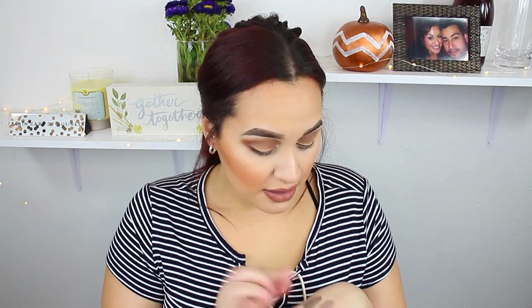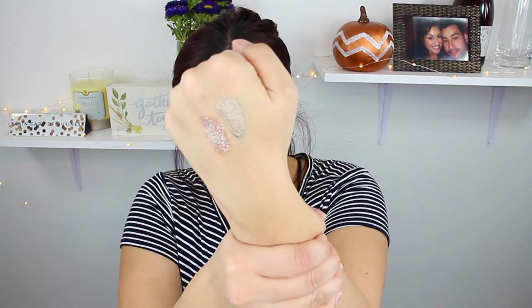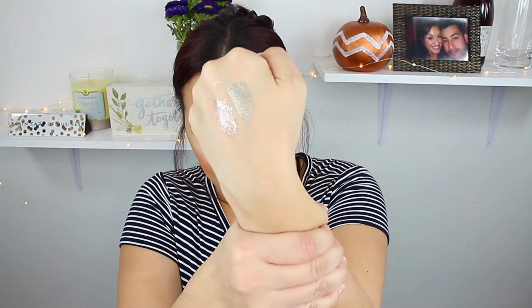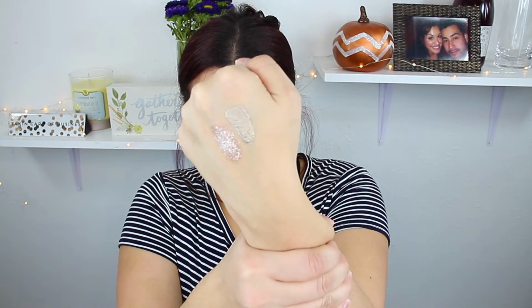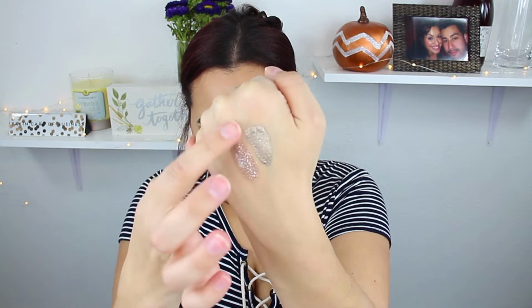I will say, just from looking at the swatch on my hand, these STILA ones do look like they have more glitter. Actually, let me go ahead and just show you guys the swatch. So you can kind of see in the light how glittery the STILA one is. I did mix Smoldering Satin and Diamond Dust together. This doesn't have nearly as much glitter.